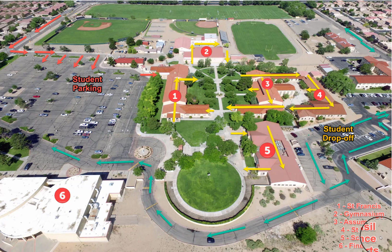So let's start off with the students who drive themselves to school or who ride to school with a sibling that stays here. That's indicated by these red arrows over here. What we ask is that those students enter from St. Joseph's Drive off of Coors, and then they will turn right here at the very first gate by the baseball field. That will give them access to the parking lot where they will park, and then they will get out of their car. They will make sure that they have their mask on. They will make sure that they've already answered the questions in Dr. Al except for the temperature, and then they will proceed to this entrance right here into St. Francis, which is the #1 building on here.